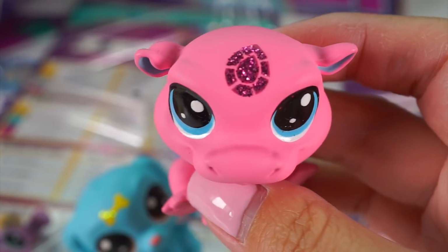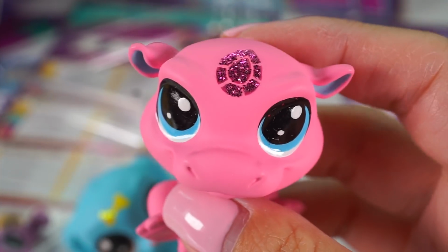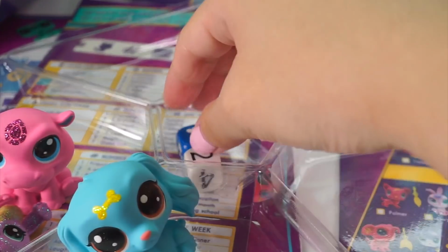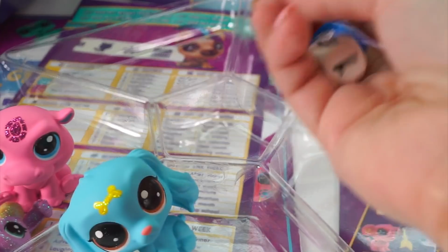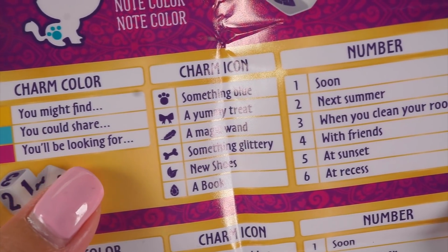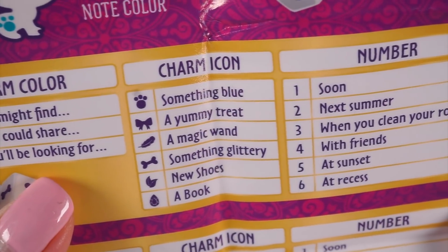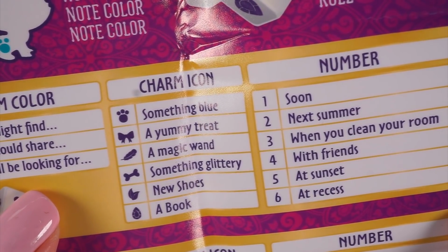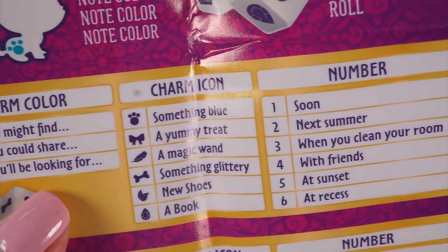Okay, next up we have this one, and this one is kind of like reddish or pinkish, so we'll see what kind of lucky fortune we get with that one. Let's roll the dice. So we got a leaf and number 2. So for this one, it says you'll be looking for a magic wand next summer. Okay, so next summer, we're going to find something glittery and we're going to look for a book.